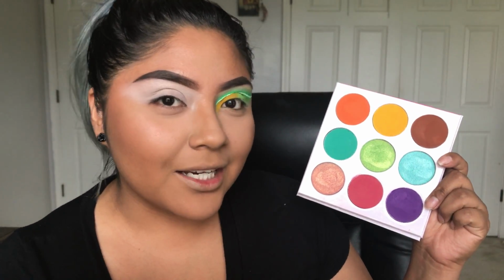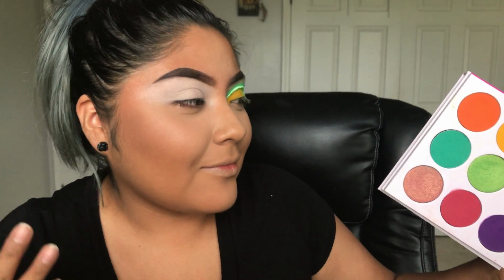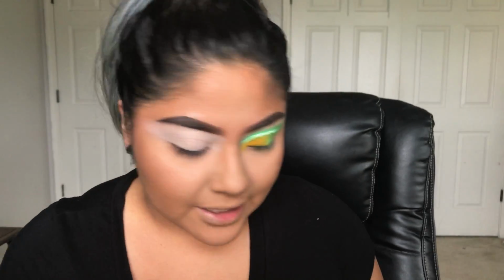And again, I'm using the Zulu palette. This is the only thing I use, and I seriously cannot tell you enough how much I love this palette. I'm gonna go ahead and just get started.